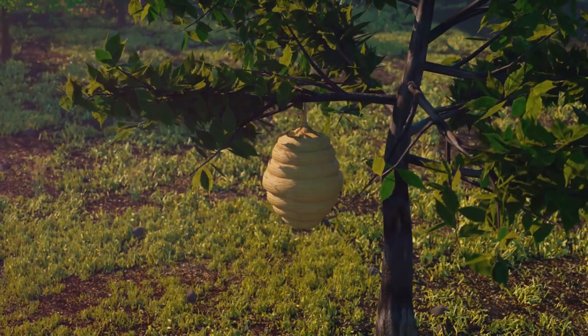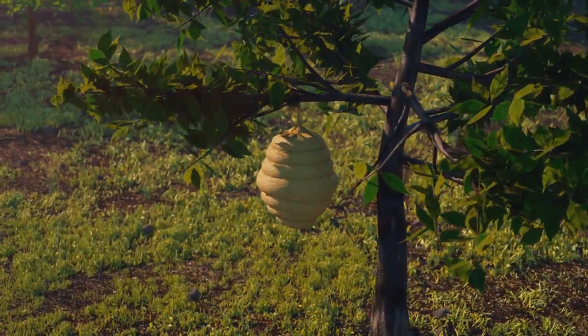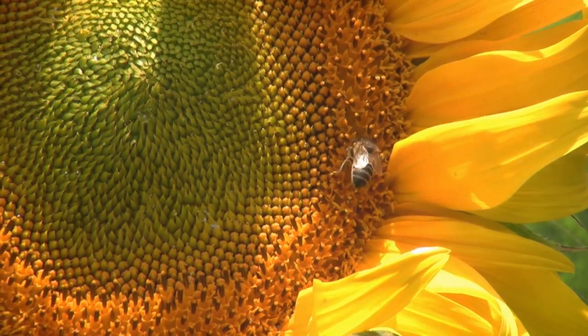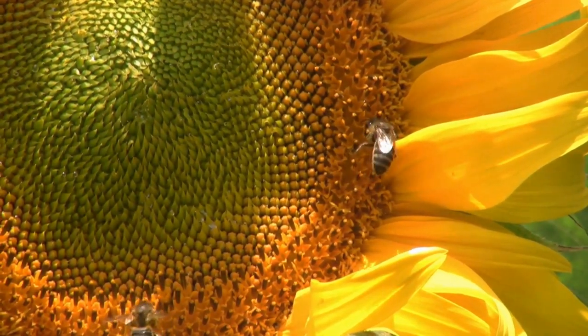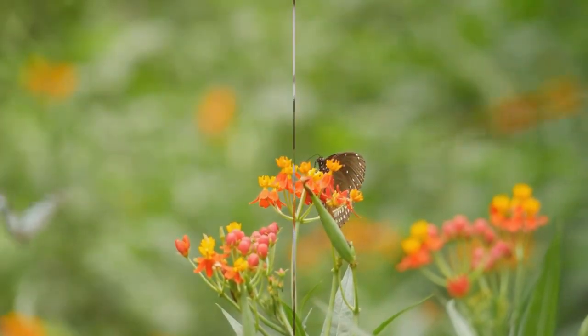But they're under threat, facing challenges like habitat loss, harmful pesticides, and climate change. These tiny creatures play a big role in maintaining the natural balance. Without bees, our gardens would be a lot less colorful and our plates a lot less diverse.